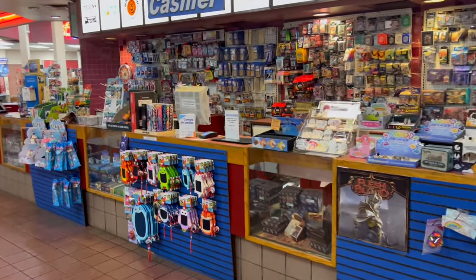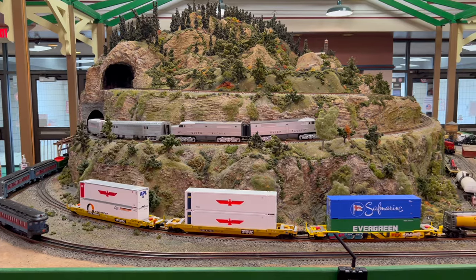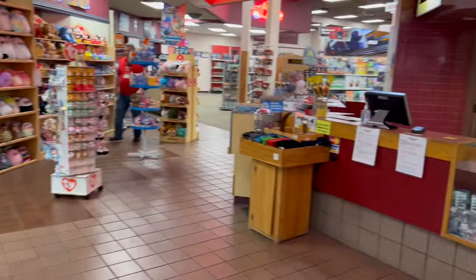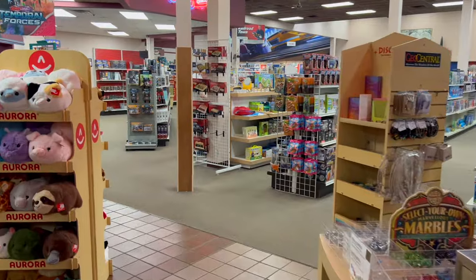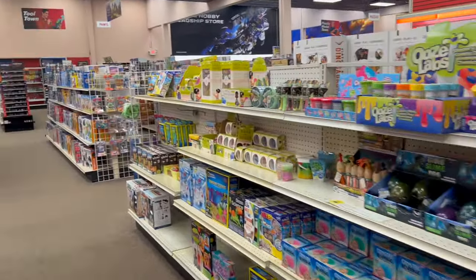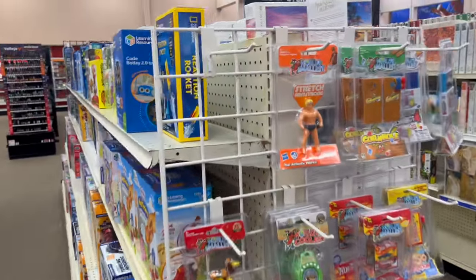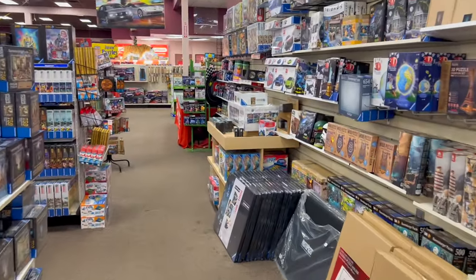It's the big HobbyTown in Kennesaw. Yeah, right here. Train. What's that? All the watches? Two Town. Stretch Armstrong. What we got over here?